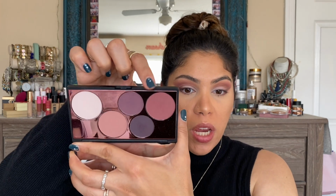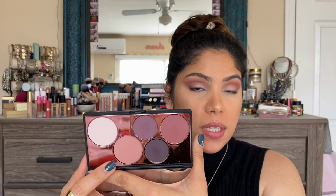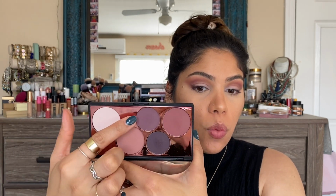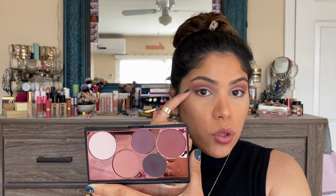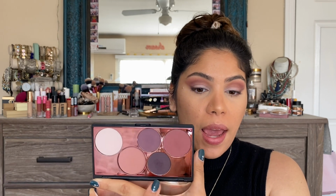All right, guys, so here's the look I created using the palette. I went ahead and used all 5 of the shades. I went in with this shade right here as my main transition shade, blended it out with this lighter pink, and then went in with this shade right here to deepen up the outer crease, and then used the lightest shade all over my lid, and finally the deepest shade as a shadow liner. I really love how beautiful and subtle it is, with a little bit of an edge that you can get out of it.